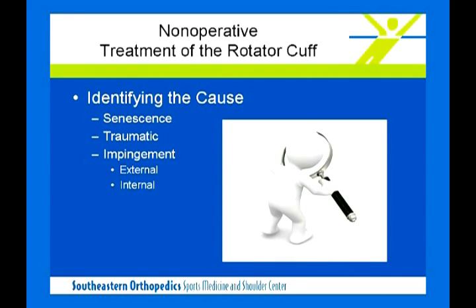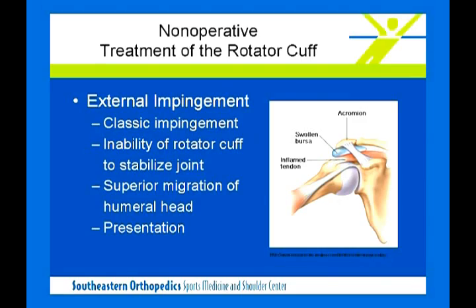And then, this is the key point, making the bridge between what you've gained in your evaluation and how you're going to approach it in your treatment. So identifying the cause. Is it age-related changes, trauma, or impingement, either internal or external impingement? And this is what I'm going to spend a little bit of time talking about now, is impingement, both internal and external impingement.